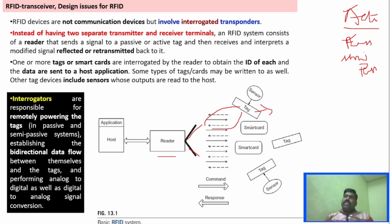So in response to the signal, it will send the information which is present, so that it modifies the signal which is received and transmits a different signal. That signal will once again be received by the reader, and sent to the host for further processing. This is the common working. And as I said, we can say this RFID is not a communication device, but can be called an interrogated transponder, where we don't have two separate transmitter and receiver terminals, but a reader and a tag.